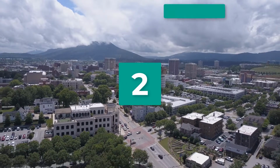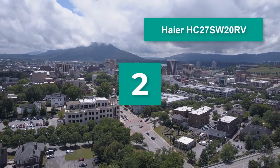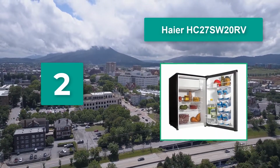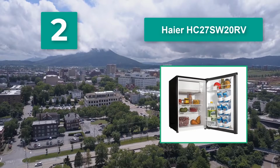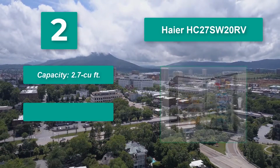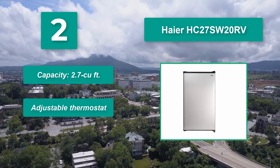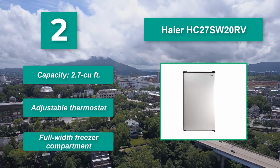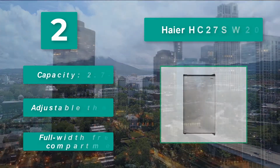Number 2. Haier HC27SW20RV. It's particularly short. It will tuck circumspectly under most desks, not to mention breakroom tables if the breakroom is a little short on space. Main features: capacity, 2.7 cubic foot, adjustable thermostat, full-width freezer compartment.